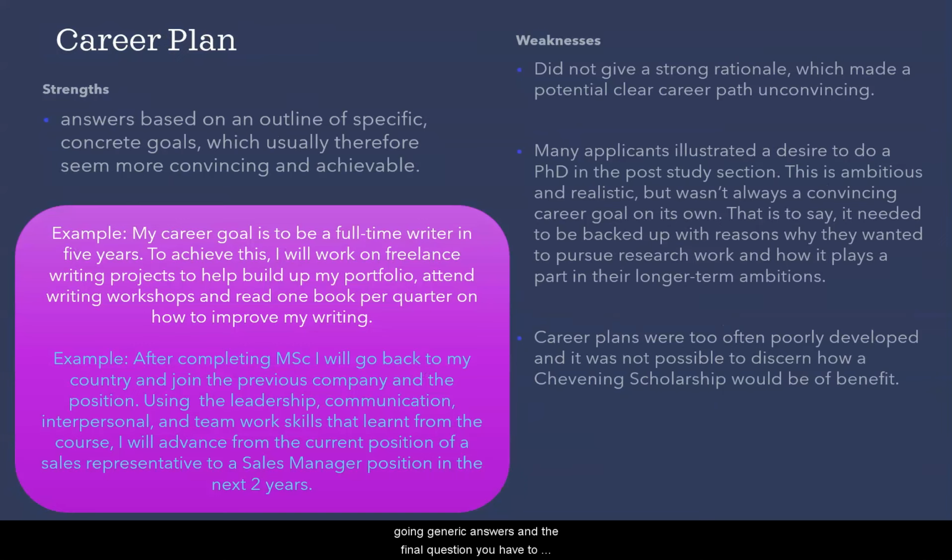And the final question is, you have to write the career plan. There are a number of approaches for the career plan, but the strength was that those career plans were based on an outline of specific concrete goals, which usually therefore seem more convincing and achievable. You can write ambitious goals, but there must be some kind of reality in it. If you say that after this masters you are going to change the fate of the nation or country or change the world, these are unrealistic goals. So you have to be focused on what you want to do after this master course.